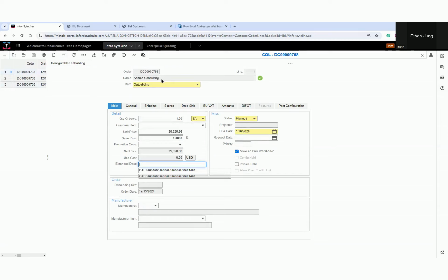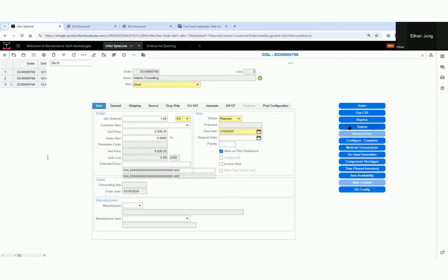Here's that customer, Adams Consulting. Here are the 3 line items of the customer order. So here's that outbuilding. Here's that torque motor. And here's that shed. And when we further go into Syteline or CSI, we can actually go to the source and look at the bill of materials.